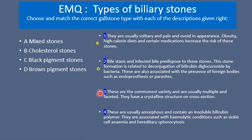Question number 3. These are the commonest variety and are usually multiple and faceted. They have a crystalline structure on cross-section. The right answer is A, mixed gallstones.